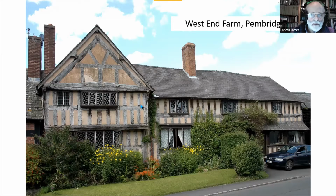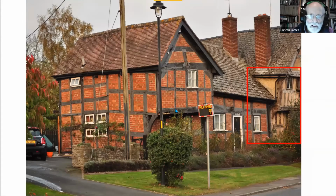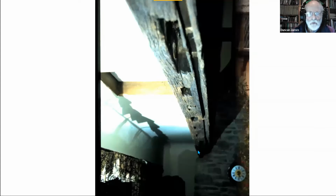But if we take a different view of this, here is the jetty. And we just take a close look at the jetty. And as you can see, I hope, this timber is just butted up to the post and there's a bracket underneath. And this is an entirely applied jetty done for reasons of status. One can only interpret it that way. The gain in space is minute.